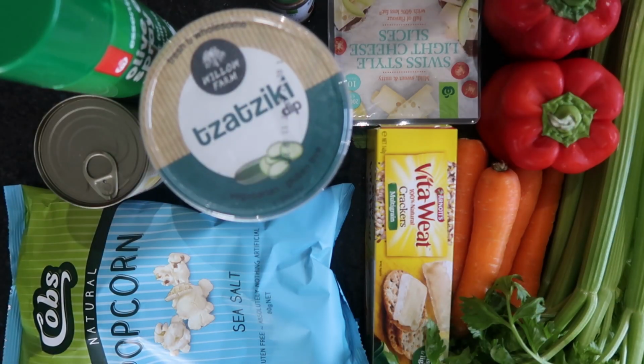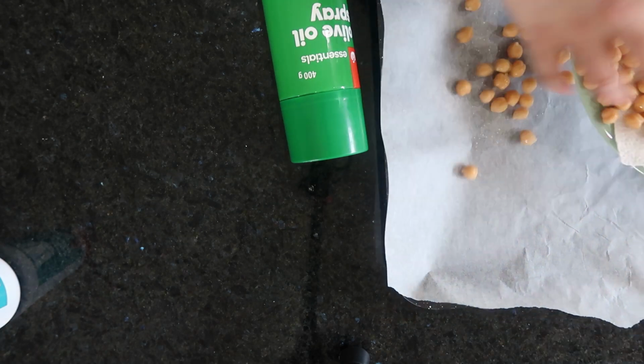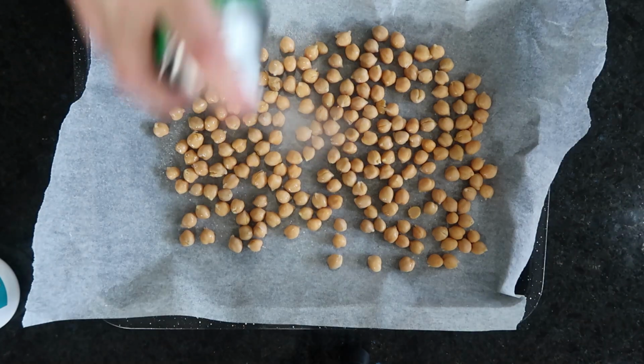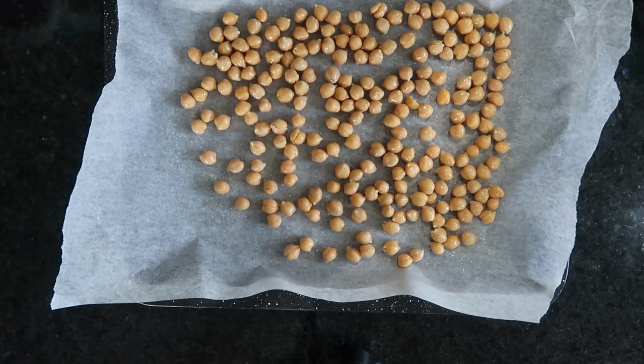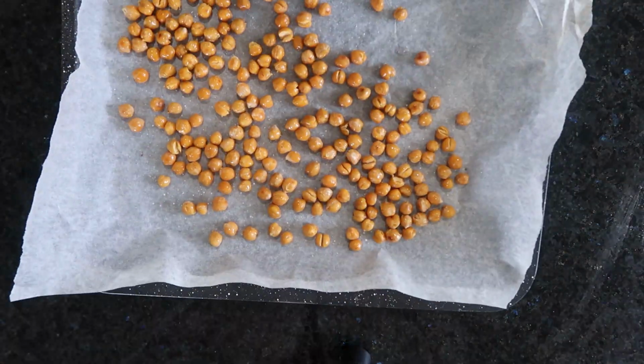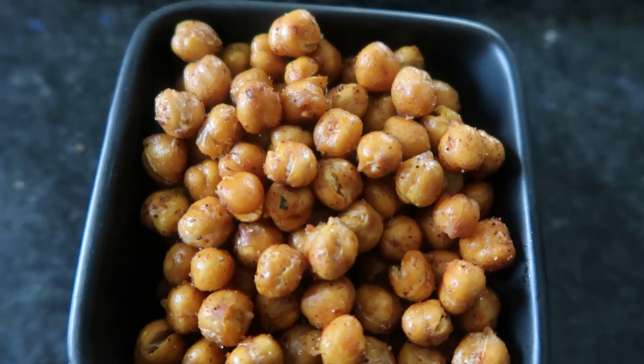Let's get to cooking. To start off, I made the roasted chickpeas. Drain your chickpeas and pat them down with a paper towel. Place on a lined baking tray, spray with olive oil and season with some salt. You can skip the salt to reduce the sodium. Cook for 15 to 20 minutes. Mine needed a little longer, but they still turned out okay. Add your seasoning while they're still hot and you're done.